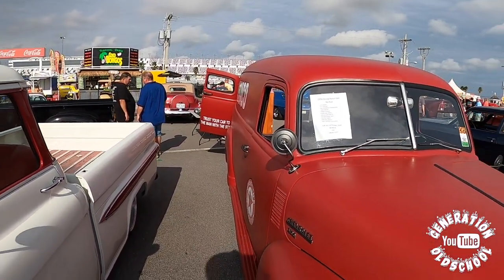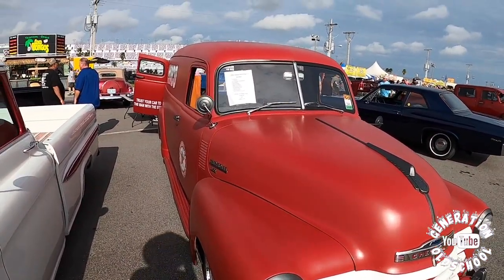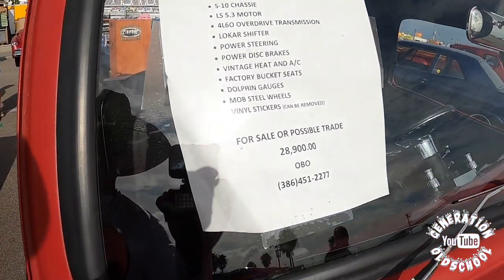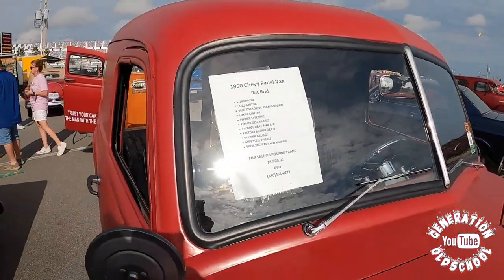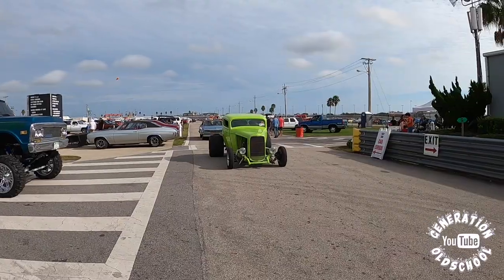And over here we got a 1950 Chevy panel van, very rare truck for sale at $28,900. There's a number on the windshield if you guys are looking for a Texaco truck.